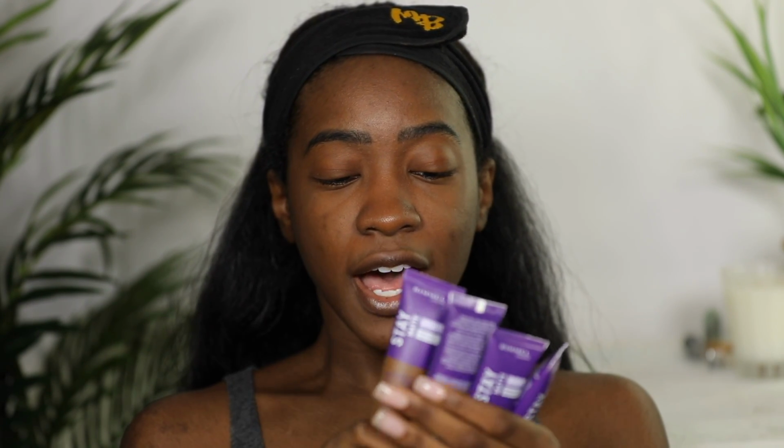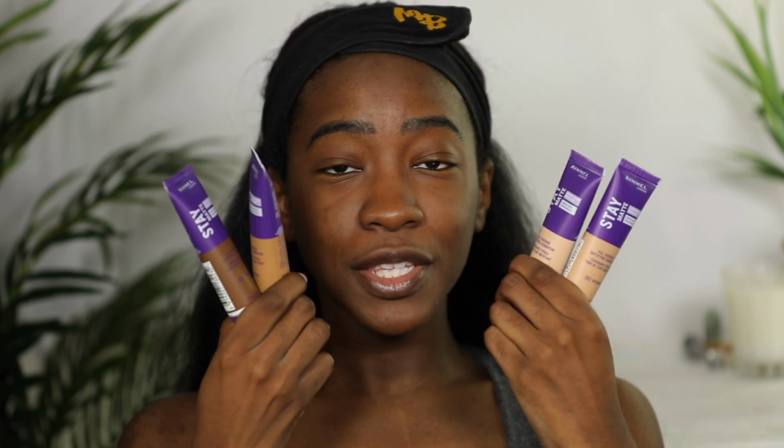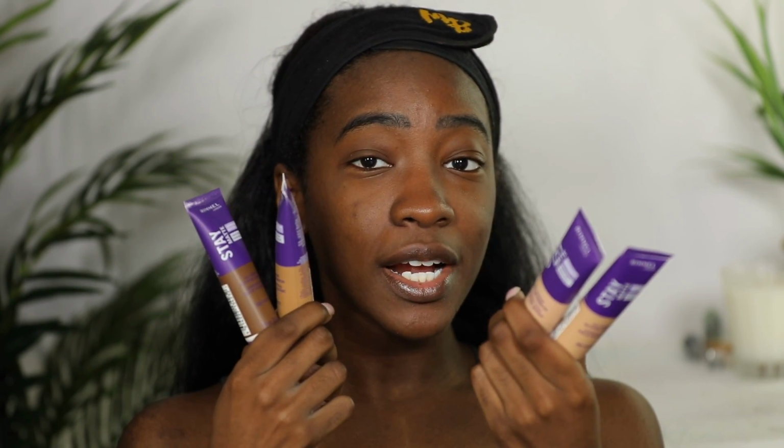Here's also why I was skeptical about it. I opened the package and these are the 4 foundations I saw in there. Holding it like this might make it easier for you to see what I'm talking about. These are the 4 foundations that were in there. And I was just like, this is some type of April Fool's joke, or, you know, Rimmel, they have to be trolling me here.